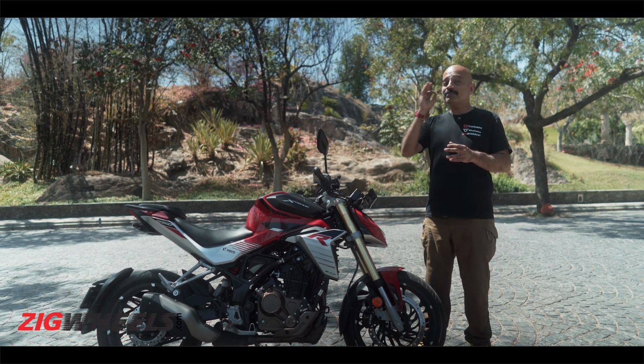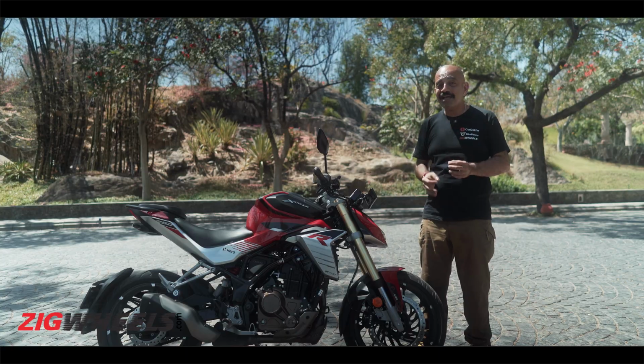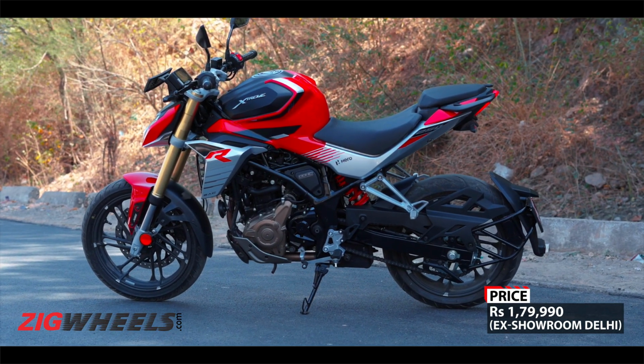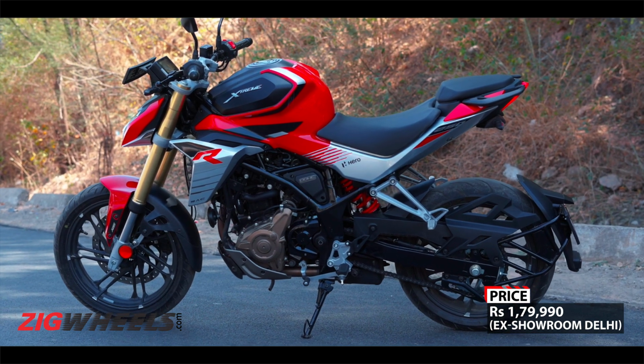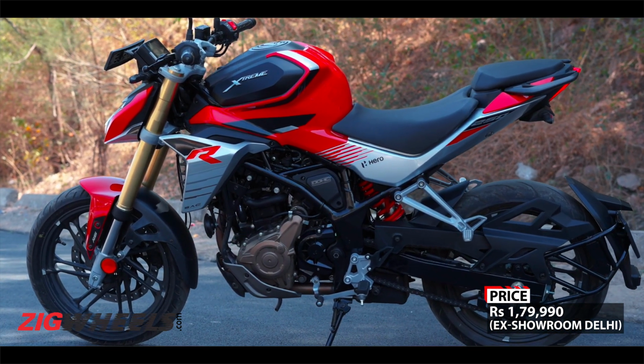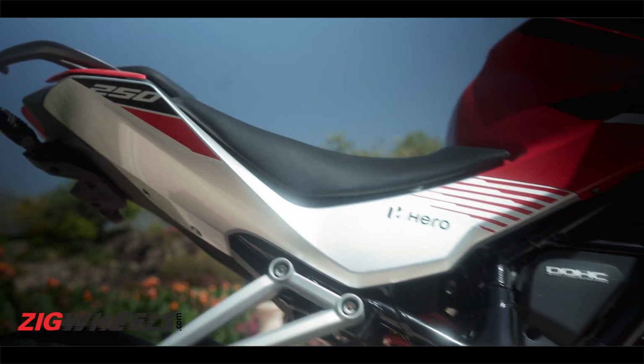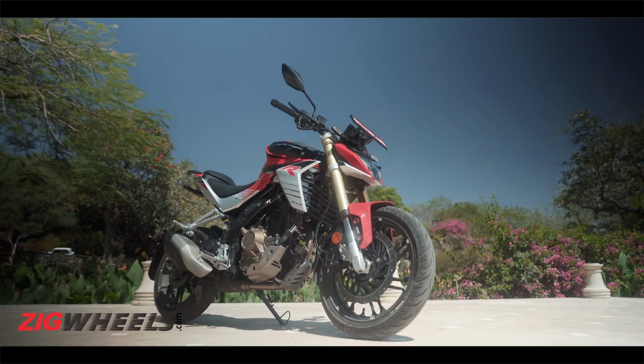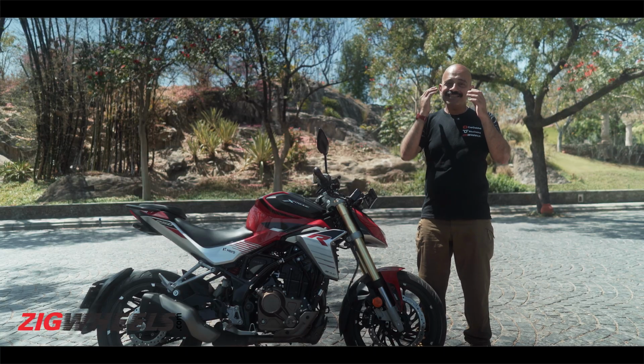But the best part is the pricing, which Hero has just nailed. At Rs 1.80 lakh ex-showroom, it's about 10 grand cheaper than the Gixxer 250 and about 40-something grand cheaper than the KTM 250, which makes this great value for money as well. So if you're someone who's looking to upgrade from 150 or 160 to something more powerful yet easy to manage, the Xtreme 250R is the easiest bike to recommend.